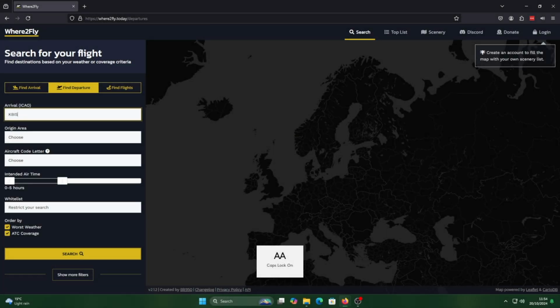Now let's move from aircrafts and go to a free tool which is called Where to Fly. It now includes scenery maps in addition to the pricing information provided by FS Add-on Compare, first announced via a Reddit post published by the creator.